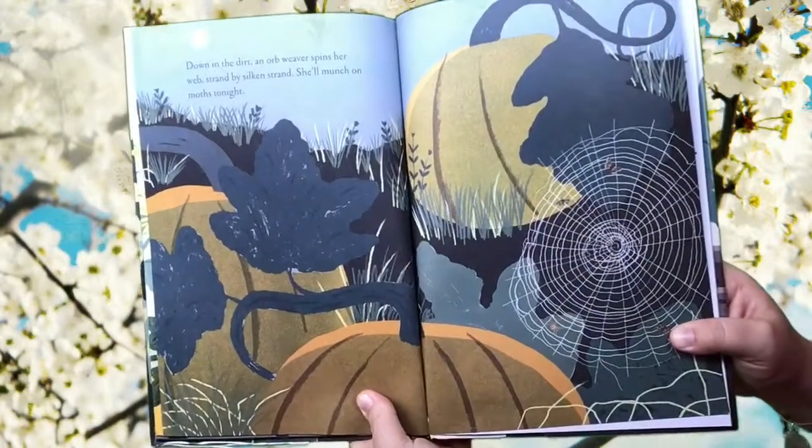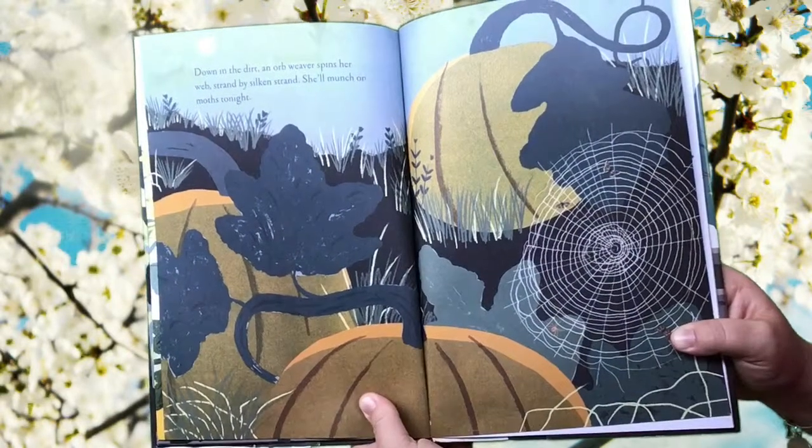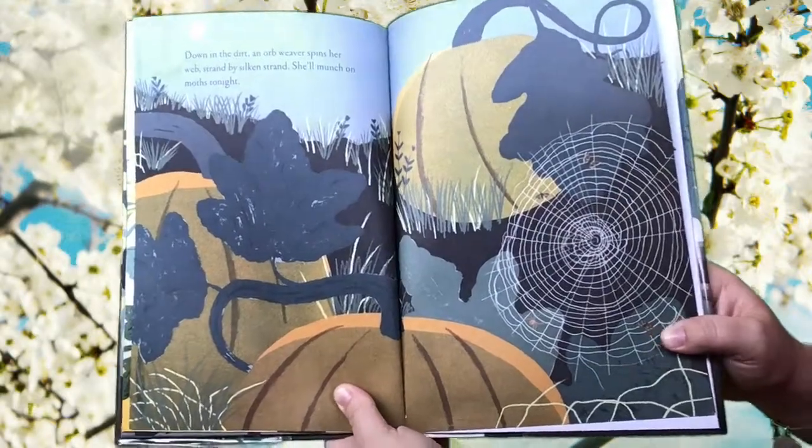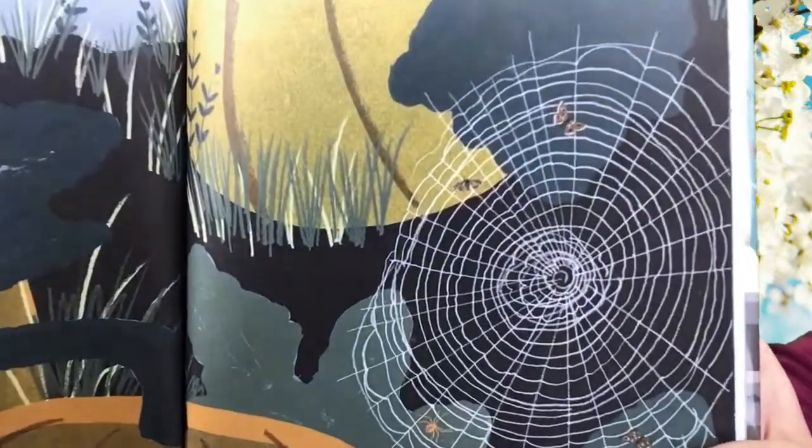Down in the dirt, an orb weaver spins her web strand by silken strand. She'll munch on moths tonight. What did she catch in her web? Some moths.